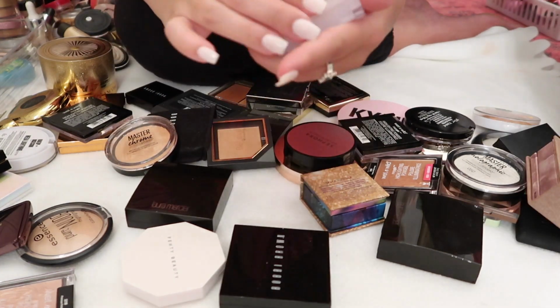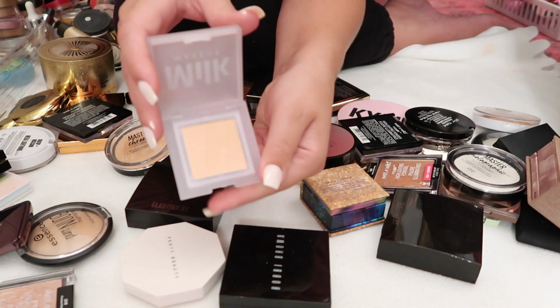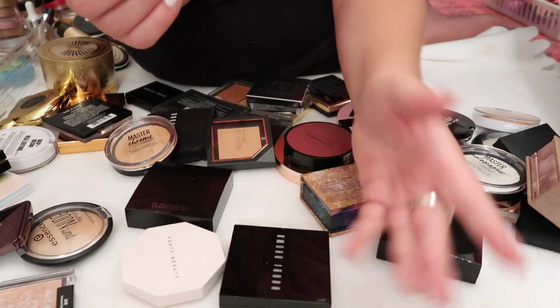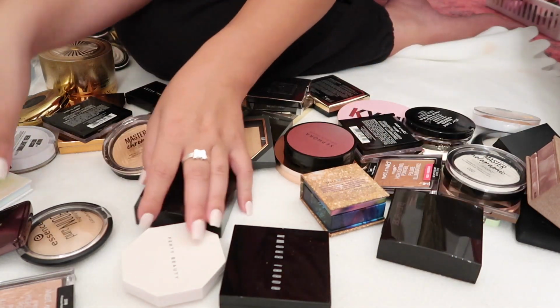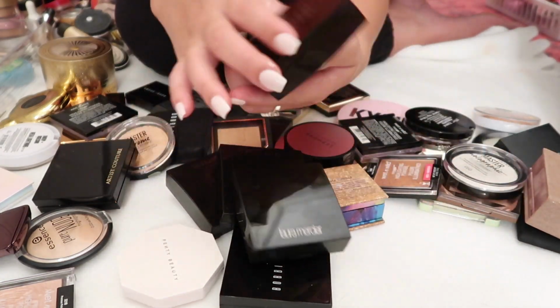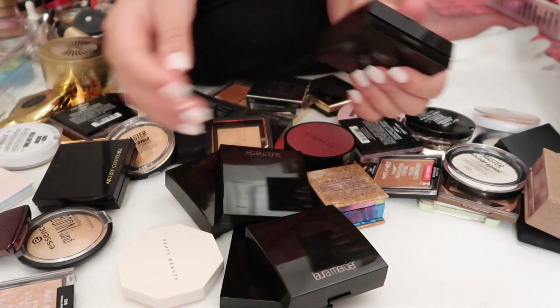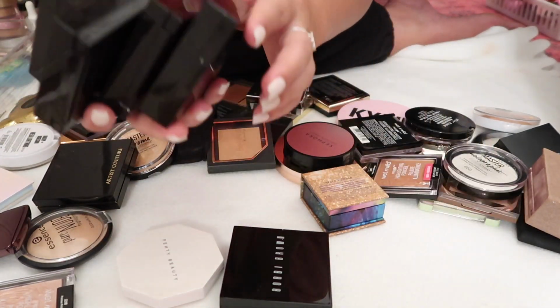I have this Milk Makeup highlighter in the shade Mars. This is the holographic highlighter powder. I don't think I've ever used that, so I'm just going to go ahead and declutter it. I have a bunch of these Laura Mercier highlighters. These are the Face Illuminators, and these are so beautiful and stunning. So I'm literally going to keep all of those.